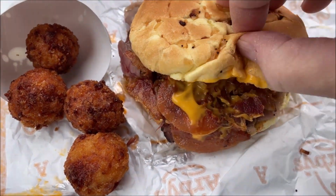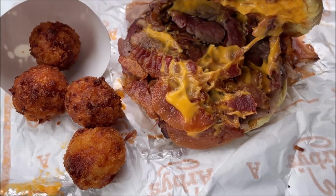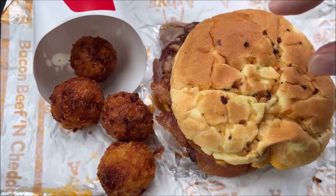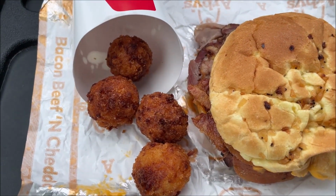So it looks really good. Quite a bit of bacon, cheese, a little bit of brisket on there. Yeah, so I'll tell you prices and all that good stuff in just a second. Gotta wear my coat today because it's very cold outside, and a police car goes by.